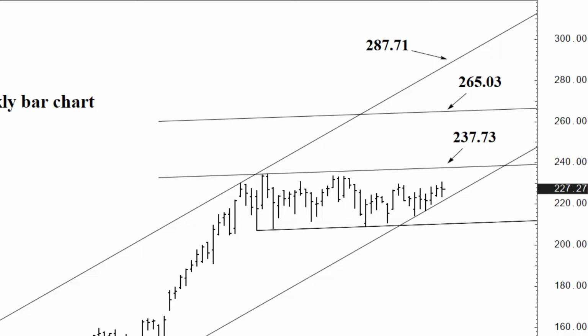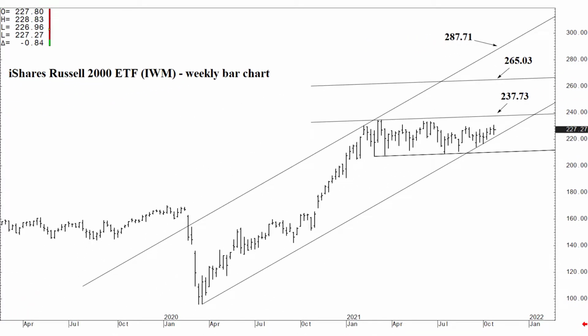It's a good place to liquidate some of a long position. It's not a great area in a traditional sense to go short. I do think that over the course of 2022, if we were to settle above the 237.73 formation, we should, over the months to follow, later 2022, reach that rising channel top at 287.71, which can, by that point in time, contain annual buying pressures.